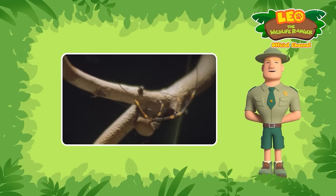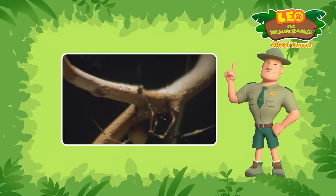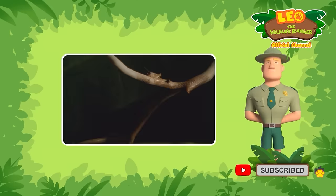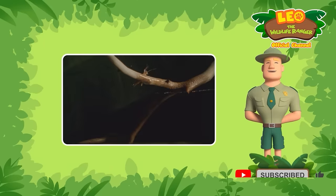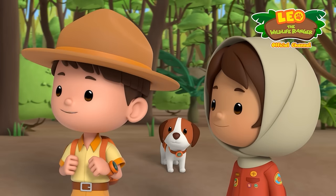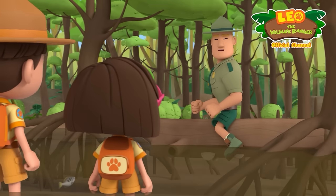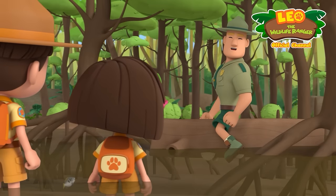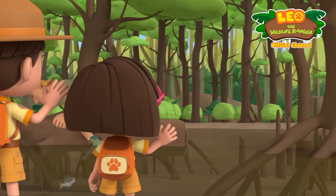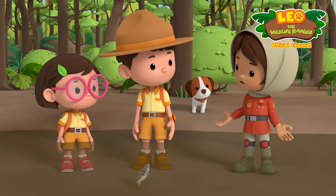When a young archerfish starts hunting, it's not very good at it at first. But after watching other archerfish and practicing, it gets better at aiming and shooting. All it needs is more practice. We'll teach the archerfish how to aim and shoot perfectly. I'm sure you'll do great. Good luck, Junior Rangers. See you around. Bye, Ranger Rocky. But how are we going to teach an archerfish to shoot?